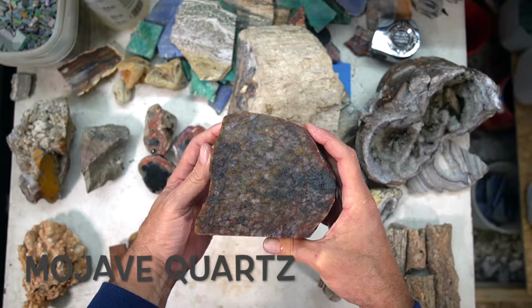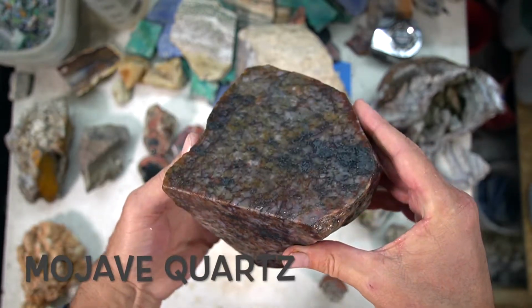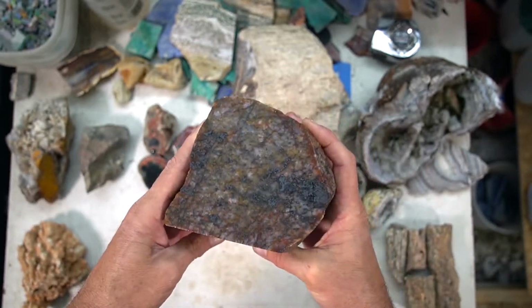Mojave Quartz. And it's not polished or anything. Those are just slab saw cuts.